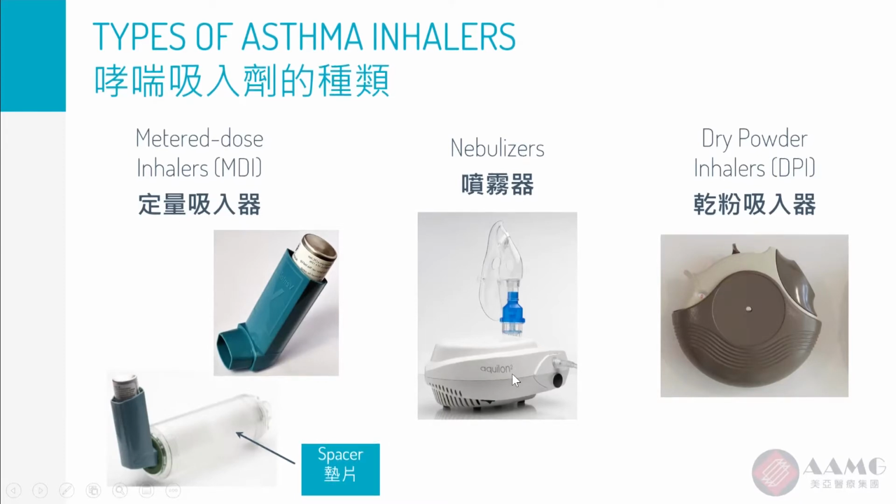This is a nebulizer. This is a machine activated by electricity. It aerosolizes the medication in the holding chamber, making it become an aerosol so the patient can comfortably inhale and get the medication in the lung. Usually we prescribe it for a patient who is very young, an infant or very young child. We cannot use the handheld inhaler to improve the delivery of the medication.